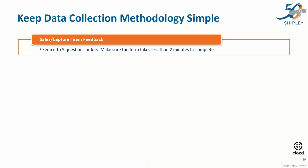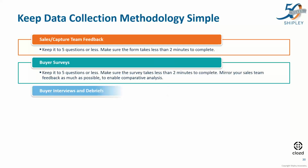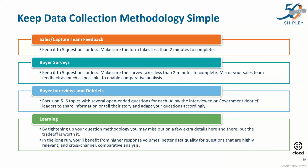And then this is a lot of information, but I think these are some good, solid tips on collecting the data and keeping it simple. Anything here that Jonathan you'd like to highlight?